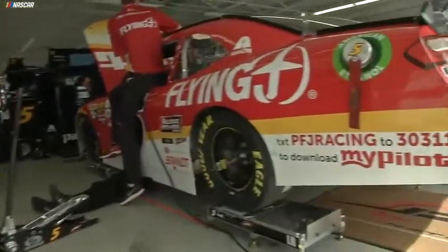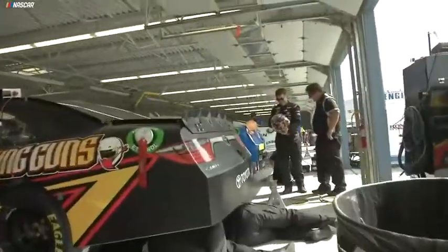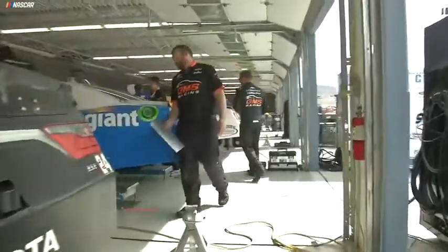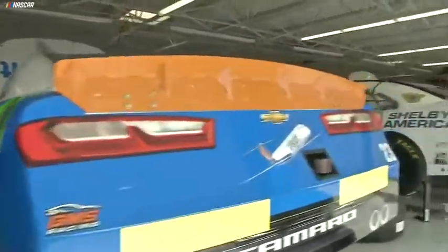The number 5 right here, Michael Annett. Let's roll back through this garage area here, and Spencer Gallagher is still showing off his helmet. He's got to show everybody his helmet. It's pretty cool. If I had a helmet like that, I'd be showing it off too.